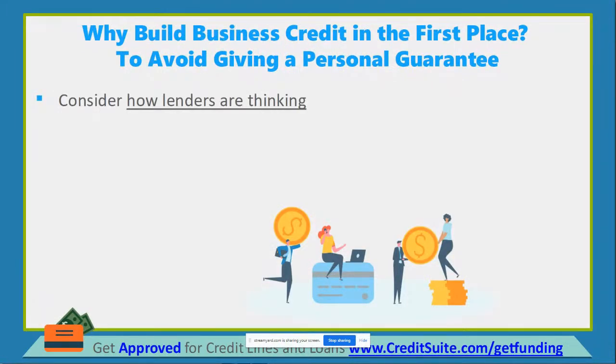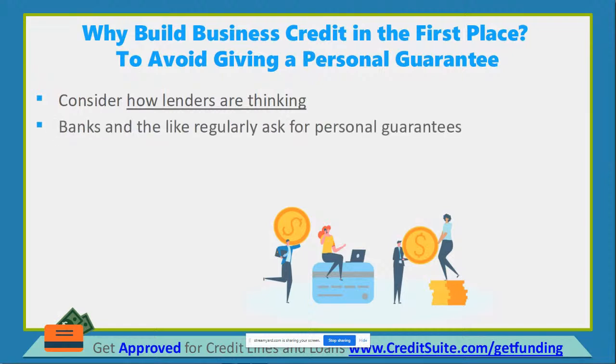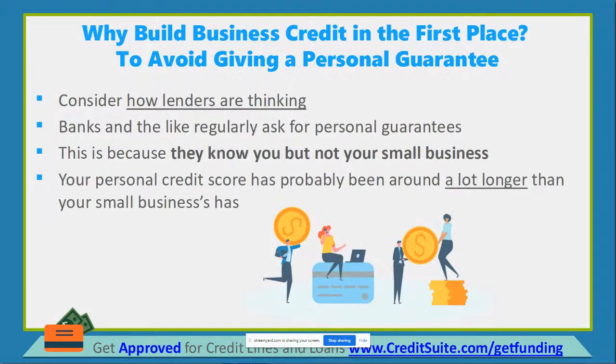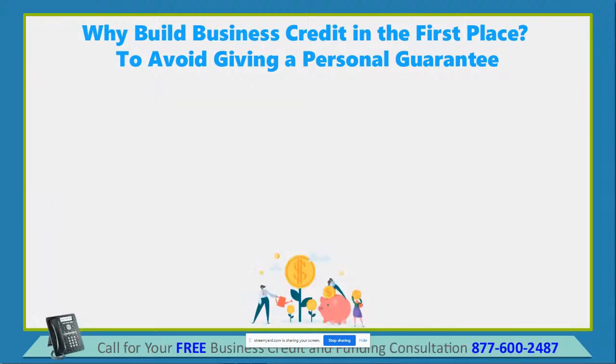So consider how the lenders are thinking. Banks, and lenders like that, ask for personal guarantees, right? So they're almost always going to ask for a personal guarantee. It's because they know you, but they don't know your small business. Your personal credit score has been around probably a lot longer than your small business's has. So that's why they're going to ask for a personal guarantor. They want to know more about your payment history and your payback history.